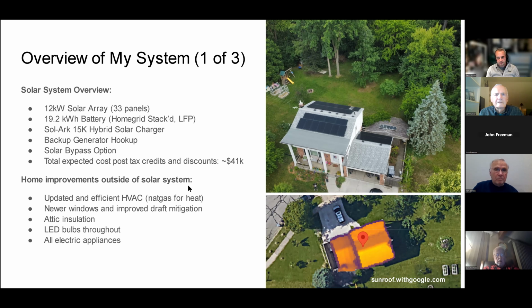The goal is to leverage as much of the solar production and battery backup as I can, but it's kind of on a longer time scale.